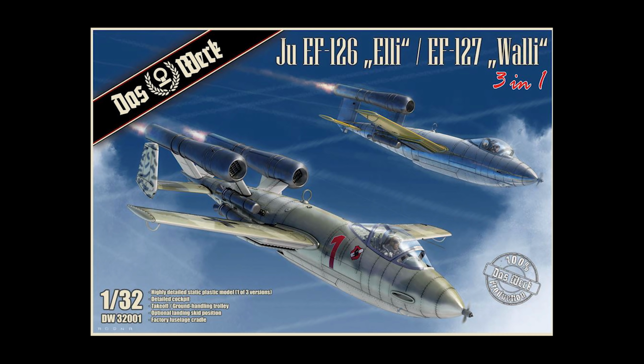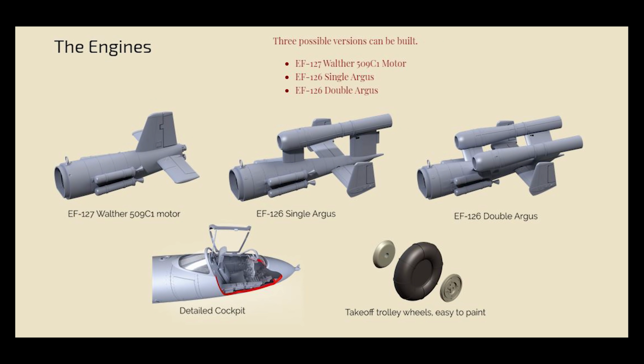see, it's a 3-in-1 kit by the picture, and it has 3 different motor combinations. So the very first one, which I think is the coolest, has 2 of the Argus engines, which are like off on the V1, and it also has the Walther 509C motor on it. So it's a rocket motor as well as the 2 V1 engines.